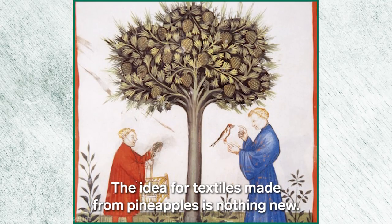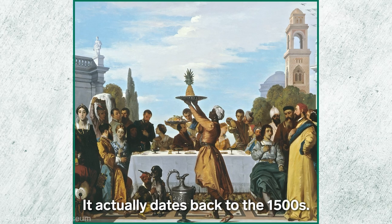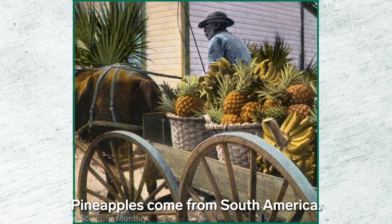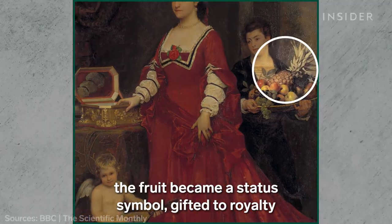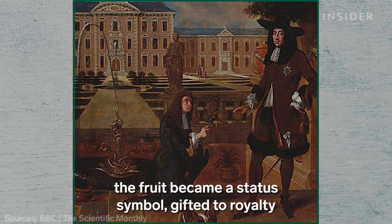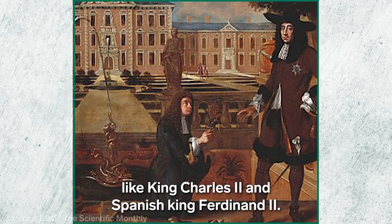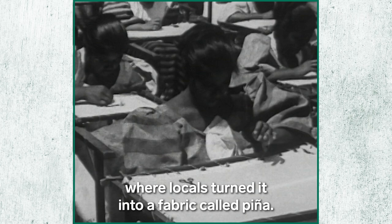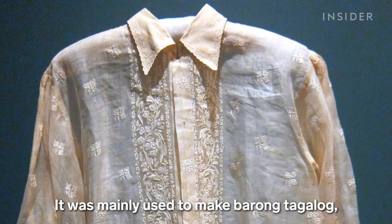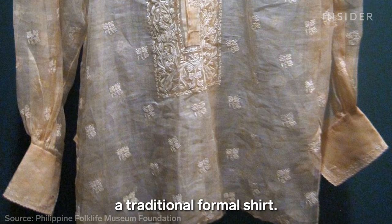The idea for textiles made from pineapples is nothing new. It actually dates back to the 1500s. Pineapples come from South America, but once they made their way to Europe, the fruit became a status symbol, gifted to royalty, like King Charles II and Spanish King Ferdinand II. The Spanish brought the fruit to the Philippines, where locals turned it into a fabric called piña. It was mainly used to make barong Tagalog, a traditional formal shirt.